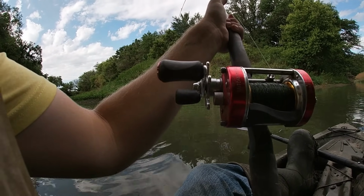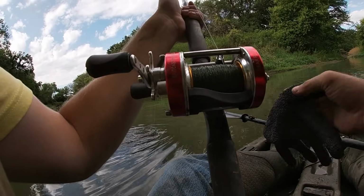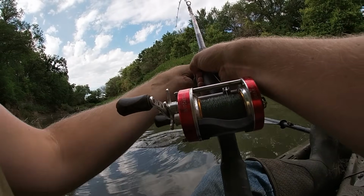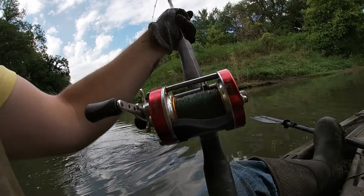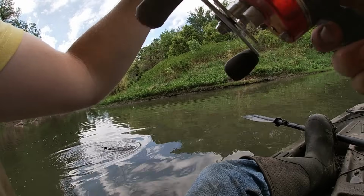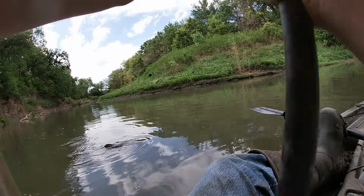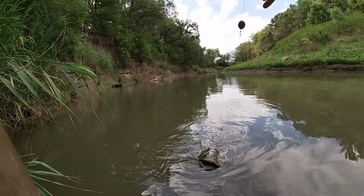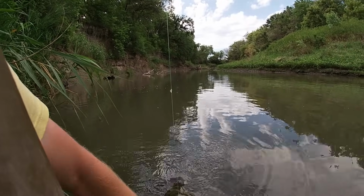We're gonna have to keep that line tight if we can. Man, I'd hate to lose this fish. I hope we don't. If we do, I'm glad I got a look at him at least, but I'd sure like to get him landed if we can. Let's see if we can get him over here. Try to get a hand on him. Try to keep that line tight as much as possible. You let that line go loose, and that's when you'll lose him.